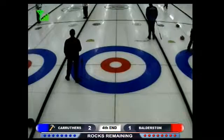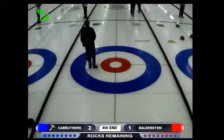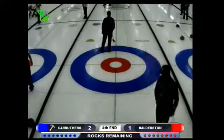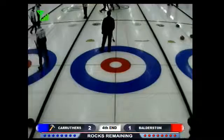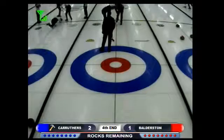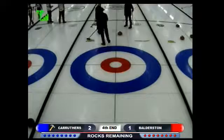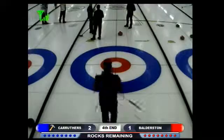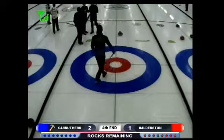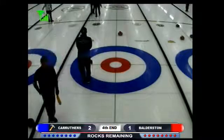On sheet 3, we've got Team Flash up 3-0 on Team Height. On our feature sheet again, it's 2-1 for Team Carruthers. On sheet 5, we have Team Hardy up 3-0 on Team Gunlifson. And right down in front of us on sheet 6, we've got Team Cooey versus Team Thomas. Team Cooey is up 2-1, but I think they might have just stolen a few in that last end. They're a little slow updating their scoreboards, so we'll see what they put up, but it looked like a bit of a rough end for Team Jamie Cooey.